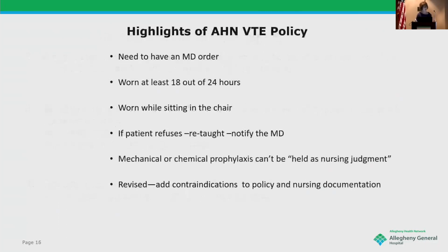and again, those are just widely used posters, and we'll show you that in a bit. So the highlights of our AHN VTE policy are that, first of all, you have to rely on the MD order for chemical and mechanical prophylaxis. That goes without saying. Second of all, they have to be worn at least 18 out of 24 hours for that fibrinolytic action to take place. Just the squeezing and the compression of that SCD helps to prevent clot buildup. And then we want the patient to be able to wear them in the chair. The reason for that is, nurses will say to me, oh, yes, they're ambulating. Well, how are they ambulating? To the chair and back to the bed. And really, that's not ambulation. Ambulation is out in the hallway walking. So what we said to the nurses is that just going from the bathroom or the bed to the chair is not enough. And that's why they need their SCDs.